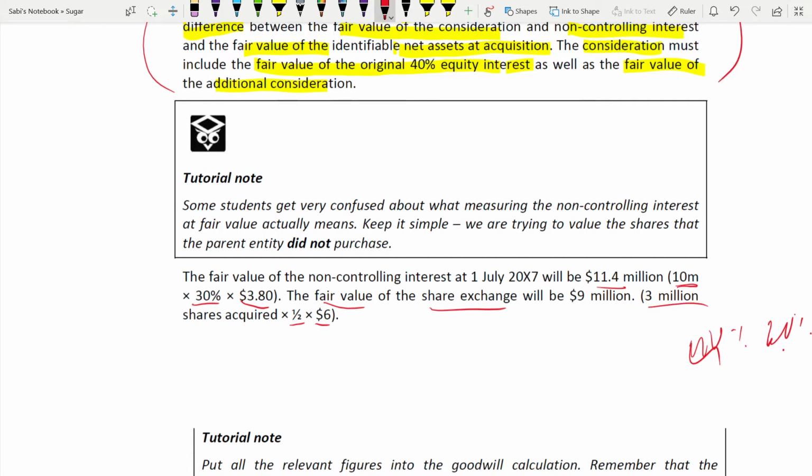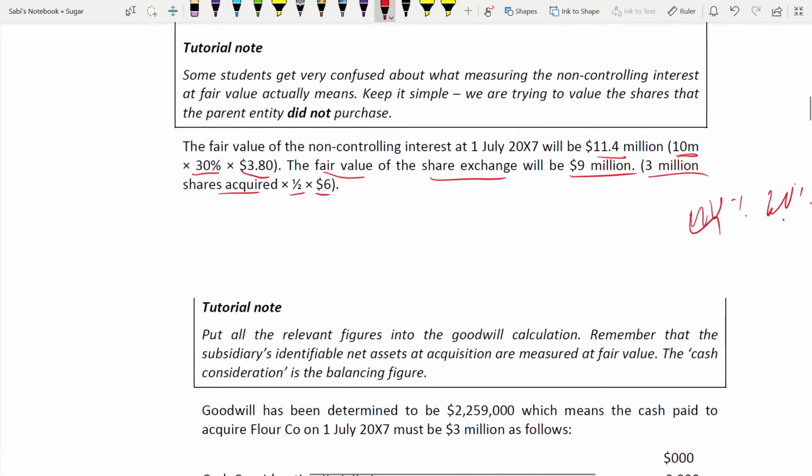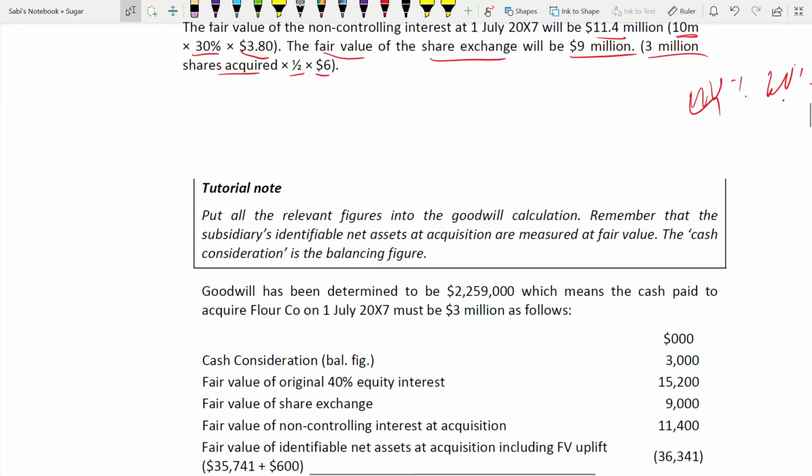Why have you acquired 3 million shares only? Not 10 million. 10 million you already have currently. After that, additionally you bought 3 million shares only. So on that, share price 6 and half. So that means 9 million, because 3 into 6 is 18, 18 into half is 9. Okay, 9 million shares. We need this later, so keep it here.